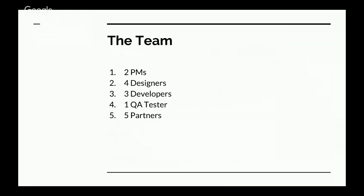So here's the teams that worked on the project. We have 2 PMs, myself and then my counterpart. 4 designers from the agency that are also their clients. We have 3 developers, 1 QA tester, and then 5 partners. So there are 2 partners on my side and 3 partners on the other.